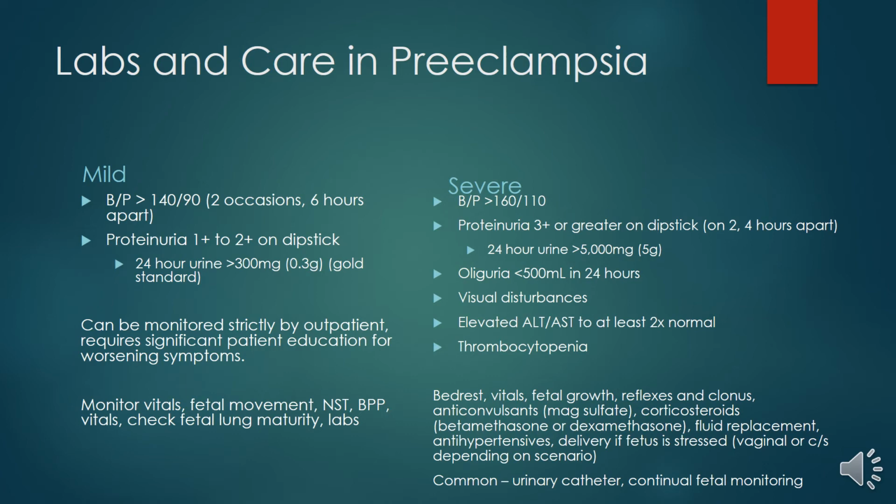Mild preeclampsia with just these 2 symptoms and no other symptoms going on can be monitored by outpatient, but again requires significant patient education on what symptoms would be indicating that things are progressing into a worsening state and would require additional monitoring. Some of the things we might do from a nursing perspective is to monitor the vital signs. We're going to monitor for fetal movement, likely doing non-stress tests to look at how the fetus is tolerating, a biophysical profile to look at those other components, checking for fetal lung maturity, and then also some lab work would be common as well.